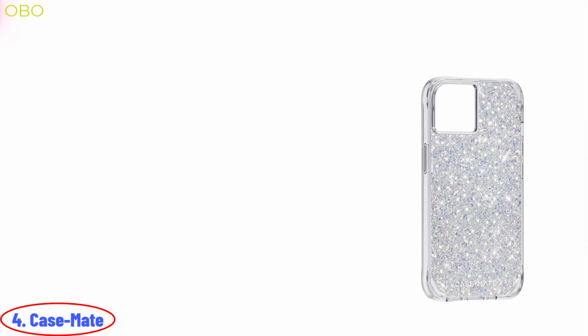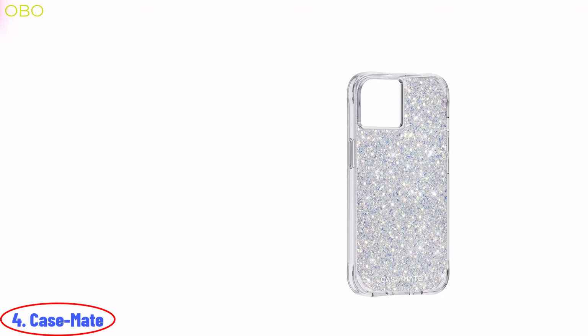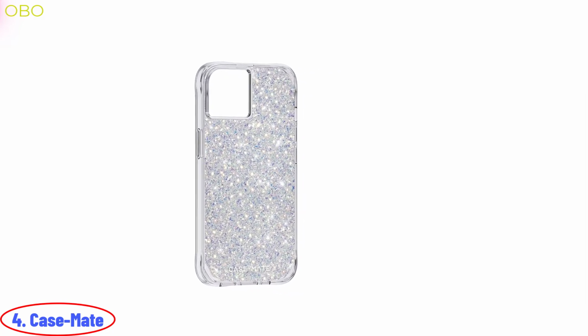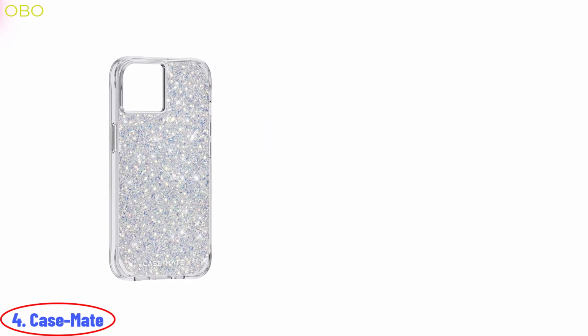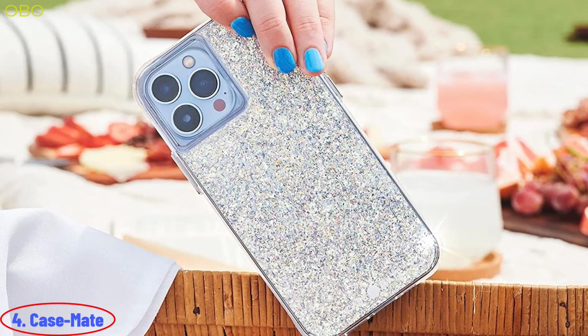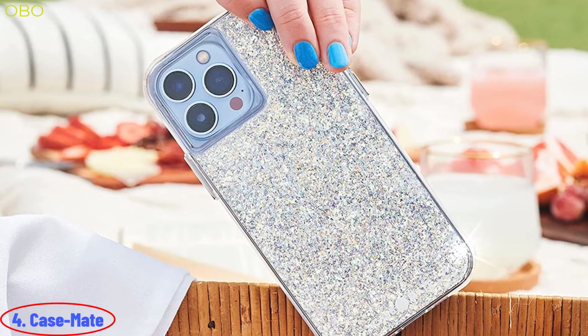Number 4. Casemate. This case is so cool you'll want to show it off everywhere you go. Good thing that inside this case is a tough layer of protection that will defend your iPhone from drops up to 10 feet. The thin and lightweight design makes it easy to grip, while the raised bezel protects the screen against scratches. With twinkle finish and a variety of colors, this case will look beautiful on your device.